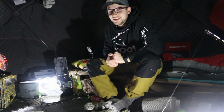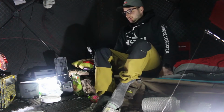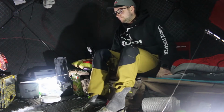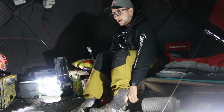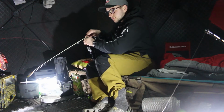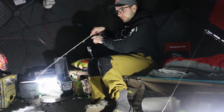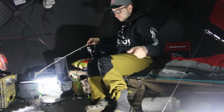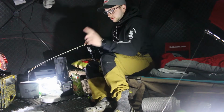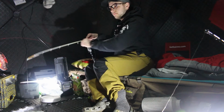Oh, that's funny though. But it's prime time right now. So I got a minnow head on this one with red. And then on that one I have chartreuse glow. This is red glow, and that has a live minnow. This one has a minnow head.